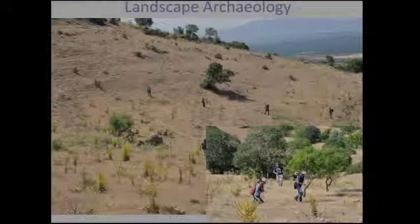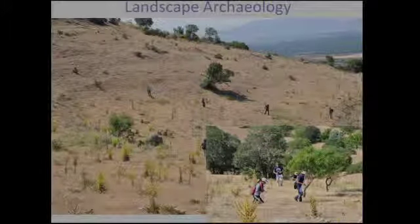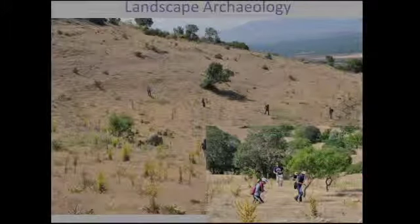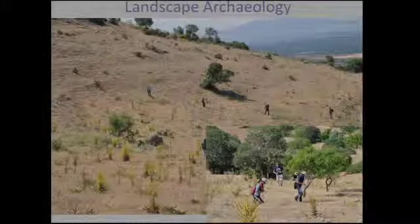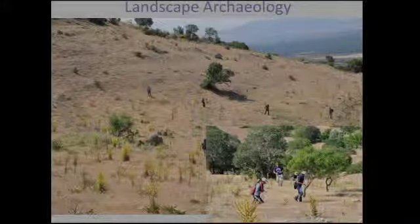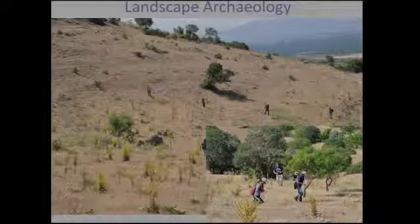Now, what is landscape archaeology? It's when you take your workers, in this case Western students and Turkish students, and you line them up about 5 or 10 meters apart. And you walk straight vectors across the landscape, and there you pick up anything you find, and you put it in plastic bags. And you can see the students here have plastic bags in their hand. And you draw a square around the area that they have surveyed, and you mark it with a GPS point.